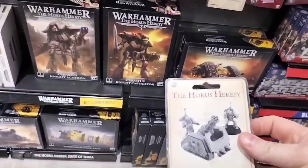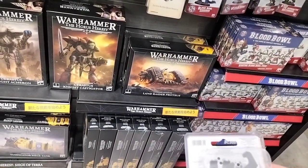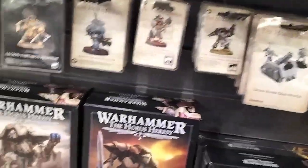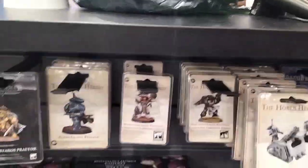I had money in my pocket, and I was so keen to pick stuff up here. $70. It's a little bit more expensive than what I would have paid online, but it's about the same price as I'd pay for it in Australia. So it was still pretty good.